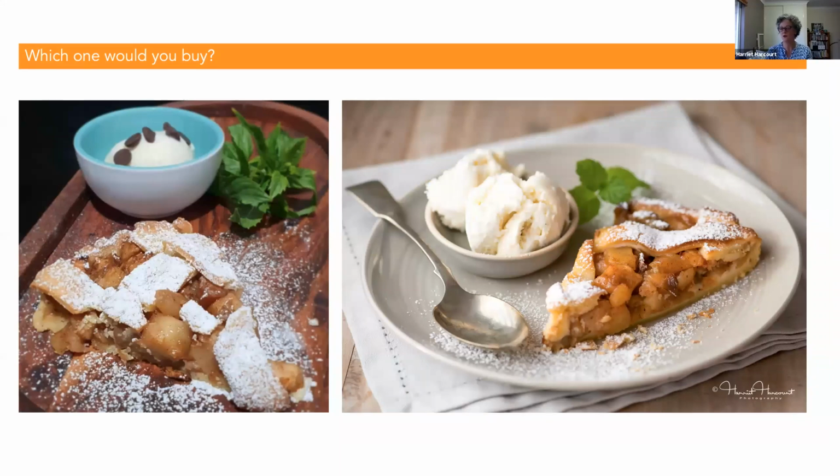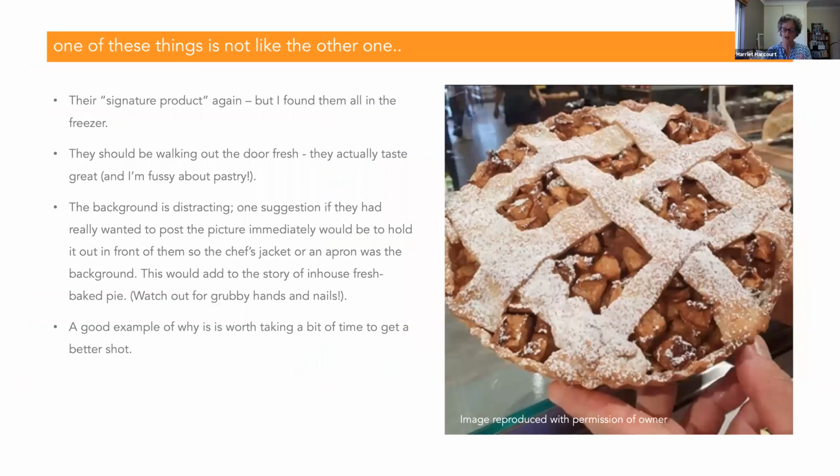And I suspect it was done in a hurry and they were excited because it's a delicious pie. But it's worth taking the time to think through, putting a bit more time into how you present that. So this is the same product, which again, they've just held up in their shop and taken a picture of it. If we're talking about, they went, oh, this looks great, let's put it on our social media.